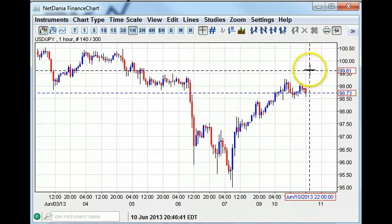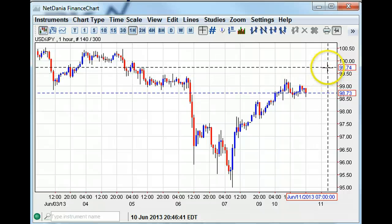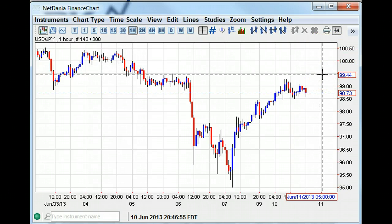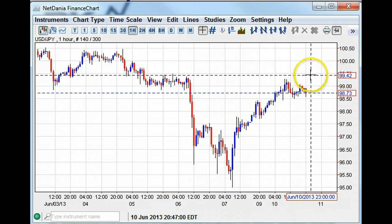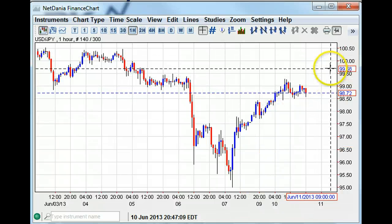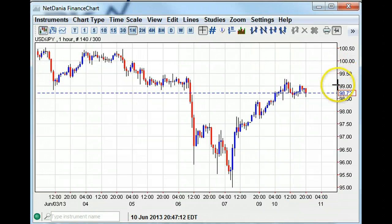A break above 99.50 though really does put it much more in the driver's seat, and pushes us right back towards the 100. Now the 100, 150 is still a pretty chunky little area here, so it's not necessarily a given that if it clears 100 we're going to go all the way up. But it's still a very, very powerful recovery, almost a V-shaped recovery. And I think at this point you have to give the benefit of the doubt to the bulls rather than the bears on a dollar yen story, technically at least, unless we have a big failure over here.